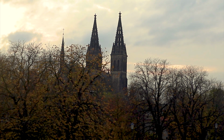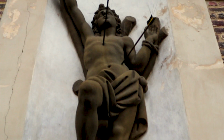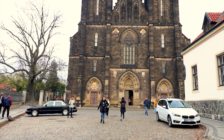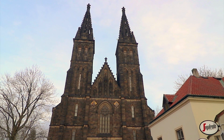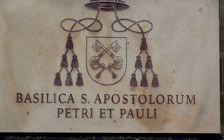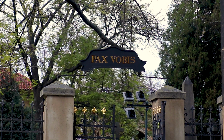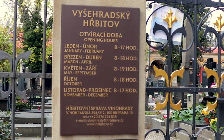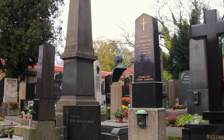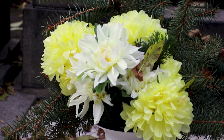But Vyšehrad is so much more. Make your way over to the Basilica of St. Peter and Paul and immerse yourself in neo-Gothic architecture and religious imagery. The perfect stop before finally heading down to the infamous Vyšehrad Cemetery. Once you arrive, get ready to get lost in a maze of some of the coolest looking headstones belonging to many famous composers, artists, sculptors, and writers who are no longer with us.